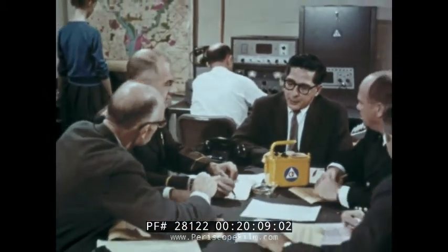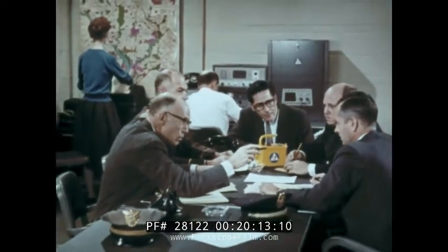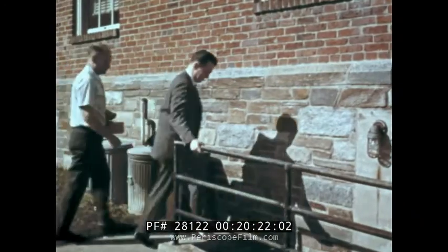When an attack warning sounds, local survival plans go into effect. Monitors will report to their stations. The public will be advised to take shelter or evacuate.